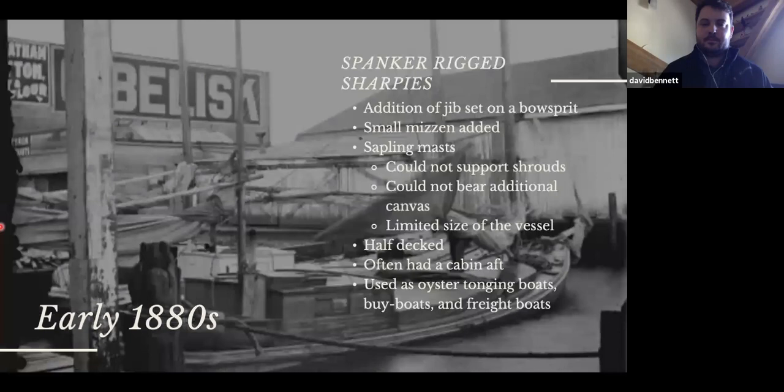Then you've got what's known as your spanker rigged Sharpies. So what's going on with these? You start to see the appearance of cabins on these boats. There's also a bowsprit. You've got a mainsail right here, and then you've got a small mizzen, and this is where your spanker sail is located right here. They're still using sapling masts on these boats, so that's really limiting the size of the masts and limiting the size of the sails they can handle, because you have to worry about snapping a mast. And in turn, this is limiting the size of your vessels.